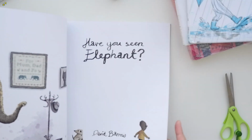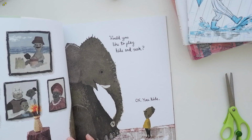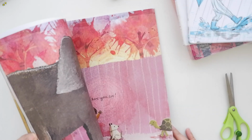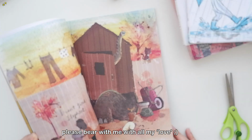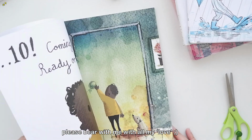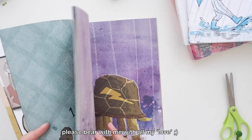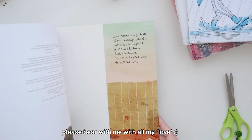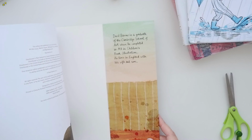This next book that I got is entitled Have You Seen Elephant? So it's about the character playing hide and seek with an elephant. I love the colors. I love how it was rendered. I love the textures, and I love the story as well because it is difficult to hide an elephant.